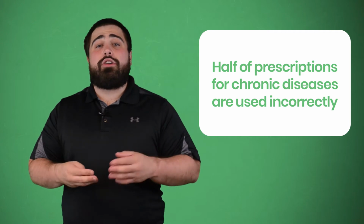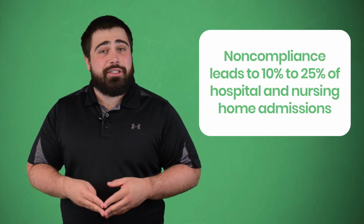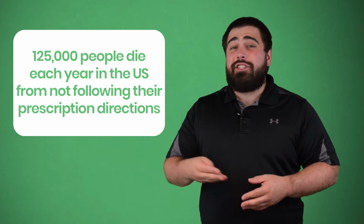We might forget to take our medication altogether, or we'll mix up the dosage or times that we need to take it. This can be pretty dangerous. Half of prescriptions for chronic diseases are used incorrectly. This noncompliance leads to 10 to 25% of hospital and nursing home admissions. According to a medical care study, older patients who don't take their prescribed medications were 76% more likely to experience a decline in health.